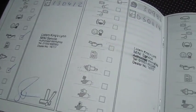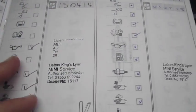So a long time before any maintenance needs doing. So it's all our local Mini dealer, and then serviced by us this year.